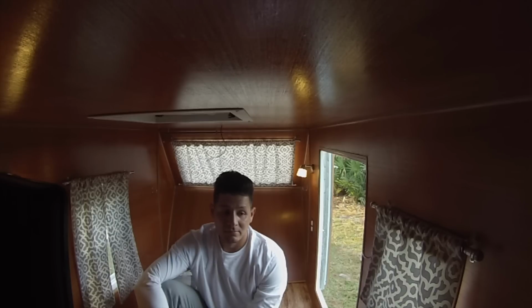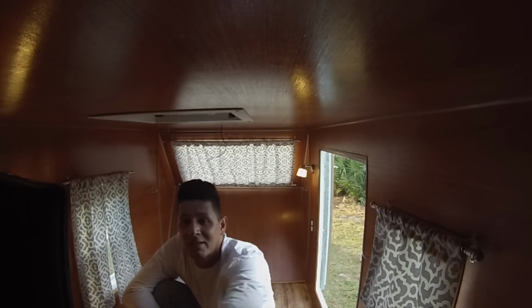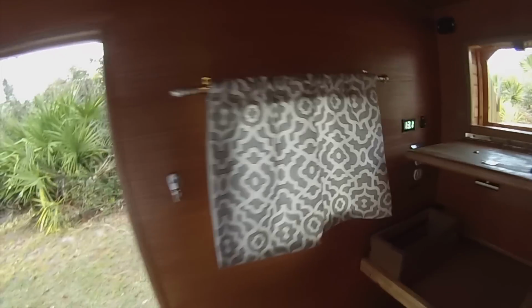So this is for sale. I'm gonna do another walk around. Let me see if we can get down in it. Oh no, I closed it. But here, let me show you what that looks like. That's the Galley. Turn the lights off, fans off.